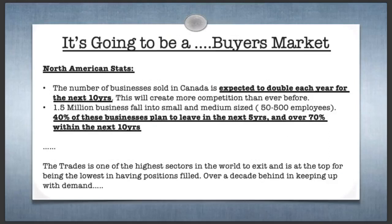Now, about 1.5 million businesses fall into that small and medium-sized category. So that's 50 to 500 employees, and obviously way more in the under 50 category. But 40% of these businesses plan to leave in the next 5 years, and about 70% in the next 10 years, okay? So the skilled trades, construction is one of the highest sectors in the world for this kind of exit. And obviously there's a big gap in the available labor market. So over the next decade, you guys can choose to be left behind or to be leaders of the pack and to maximize profit and really dominate your market, okay? But it's up to you guys.